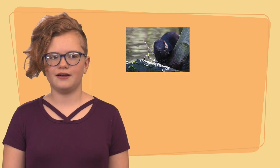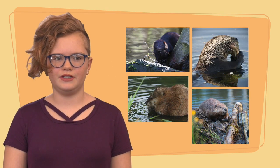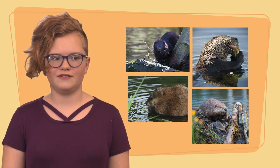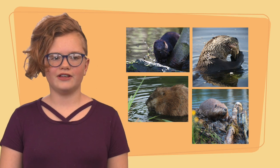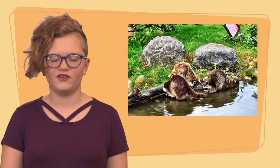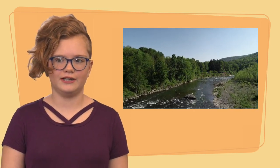Mammals such as mink, otters, muskrats, and beavers spend all of their time in or near the water, using the riparian vegetation for shelter and food. Other land mammals, like raccoons, dine on aquatic organisms such as fish, frogs, and crayfish. Many animals use the stream corridor as a means of travel from one habitat or wild area to another. It is a safe way for them to avoid humans and their activities.